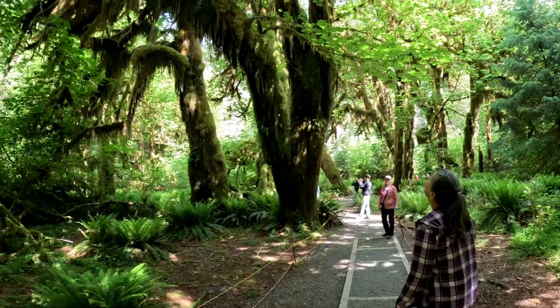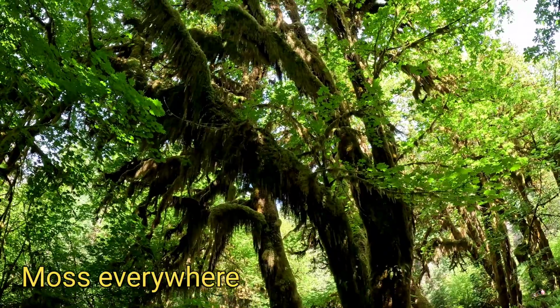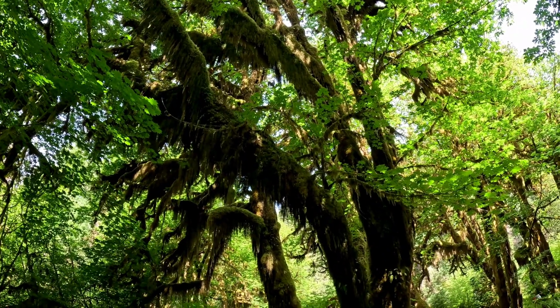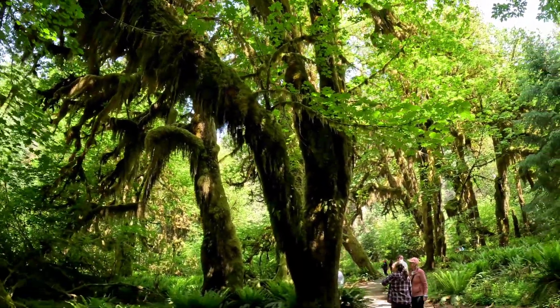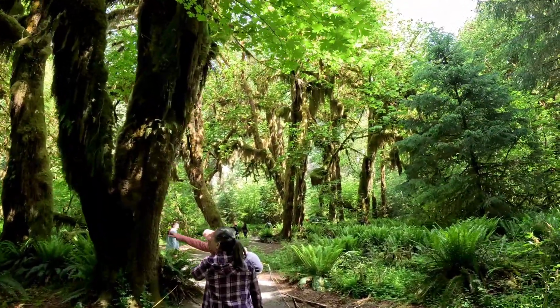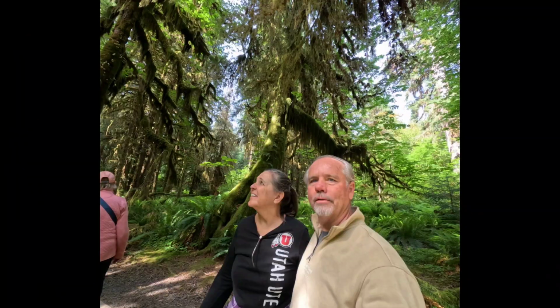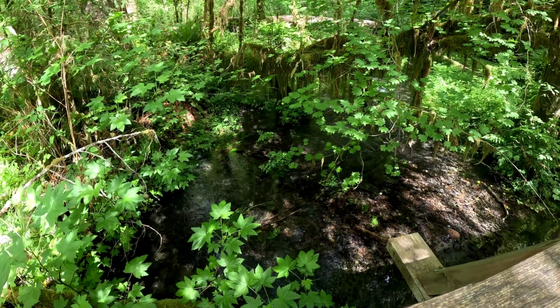Probably not that big. Spanish moss, maybe moss. There's a lot of it on that tree, isn't there? It's like a fur coat. Yeah, it's covered. It's just crazy.